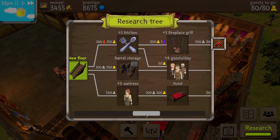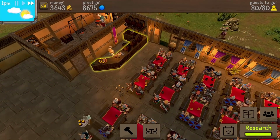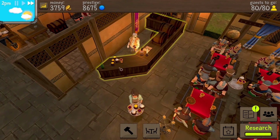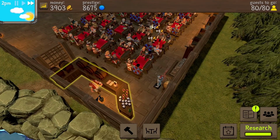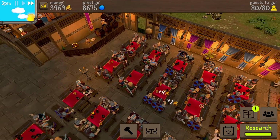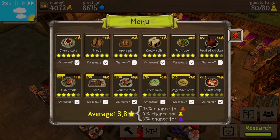Now really, ideally, we want to get this research next. So get the new floor sorted. We won't do anything with that quite yet. We need to get some extra waitresses in, because we are struggling to get the drinks off of the 2 bars. I mean, look at that. There's an awful lot of drink piling up on this bar here. And down here, there's a load of drink piling up there as well. So really, we need the extra 3 waitresses just to move the drinks around a bit quicker. And have we leveled up the tomato soup? Yes, we have. Wonderful stuff. Okay, that's very good.